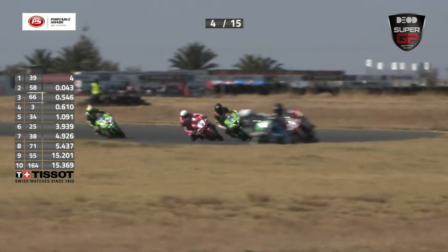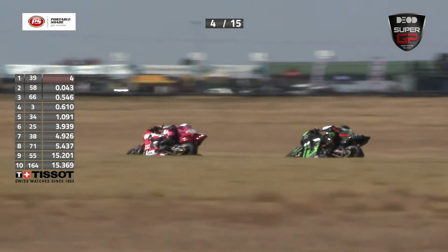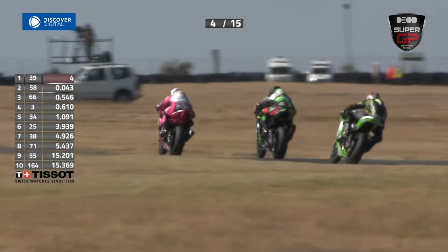There's not enough space there. There we go, the Seller line. Here we go, the Seller line. Boom, right up the inside. Another one ticked off, so now that's 3 Yamahas, 1, 2, and 3.